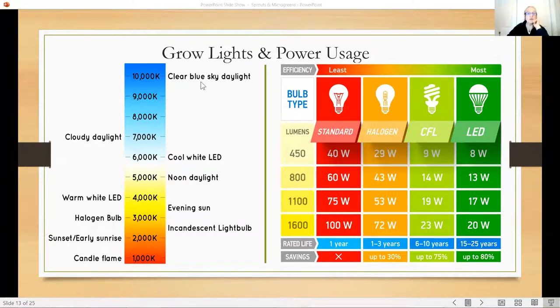And you can see at the top, clear blue daylight. Down in the middle on the left, a cloudy day. And right smack dab in the middle, noon daylight. And now you see our bulbs coming into play and the evening sun. And look at that down at the bottom, candle flame and sunset, or very early sunrise. So the plants will use the full spectrum, as you see, the whole thing, for photosynthesis. And that is using sunlight and the water they contain to create glucose, which is some of their food.